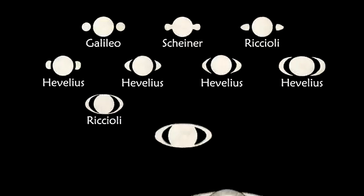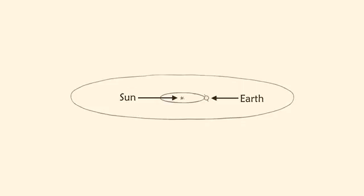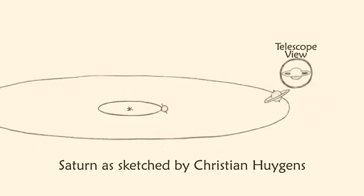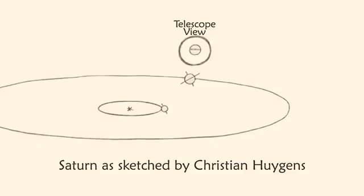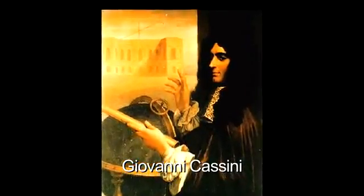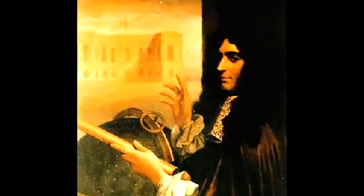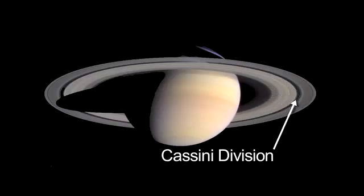Other observers added to the knowledge of the Saturn system in the 1600s. Christian Huygens observed that every 14 to 15 years, Earth passes through the plane of Saturn's rings, and they appear to disappear. This is the same view that Galileo saw half a century earlier. Giovanni Cassini discovered new moons of Saturn during the ring plane crossings of 1671 and again in 1684, and he was the first to see a gap in the rings, which was later named the Cassini division in his honor.